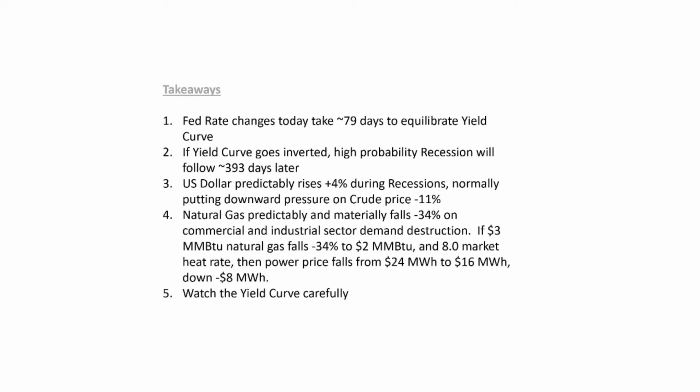Let's carry that through and talk about power briefly. If gas falls 34%, then that implies power is going to fall 34%. And what I mean by that is if gas is at $3 per million BTU, if it falls by 34%, let's call it $2 per million BTU. If gas is at $3 per million BTU with an 8 market heat rate, you have $24 power prices. That falls to $16 power prices if gas falls to $2. So power prices for all the merchant generation could fall from $24 to $16 pretty easily during the next recession.